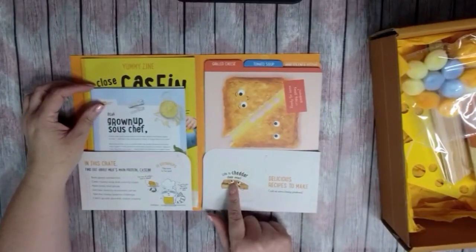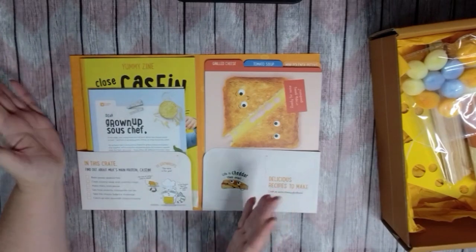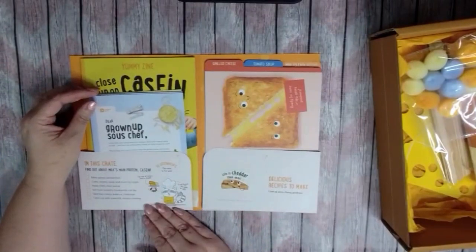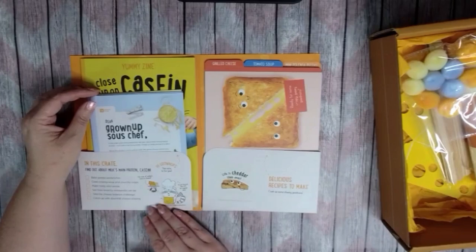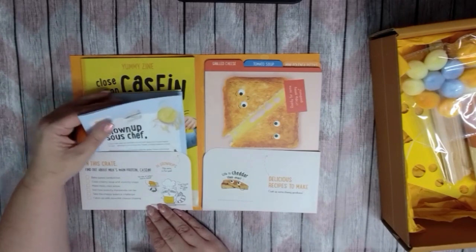So we've got this little sticker here. Life is cheddar than ever. In this crate, we will find out about milk's main protein, casein. I apologize if I'm saying these wrong. I will figure out the right way to say them eventually. So we're going to bake gooey sandwiches, cook creamy soup and crunchy crisps, make melty mini pizzas, see how stretchy mozzarella can be, take the cheesy balance challenge, and catch up with downhill cheese chasing.